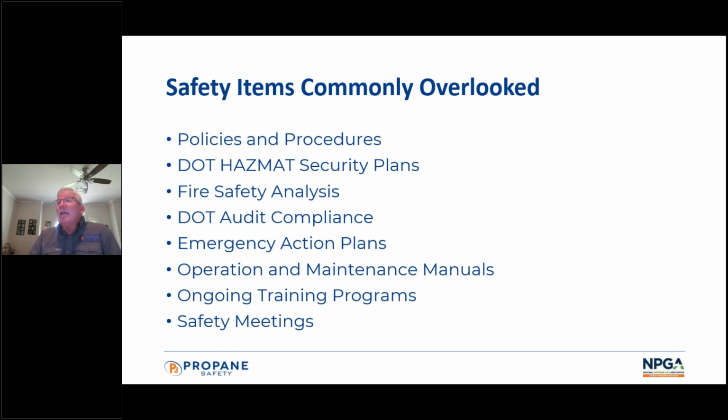Other common things that we are often overlooking are policies and procedures, DOT HAZMAT security plans, fire safety analysis, DOT audit compliance, emergency action plans, operation and maintenance manuals, our ongoing training programs, and our monthly safety meetings. So are we getting our safety meetings done every month? Are we up to date on them?